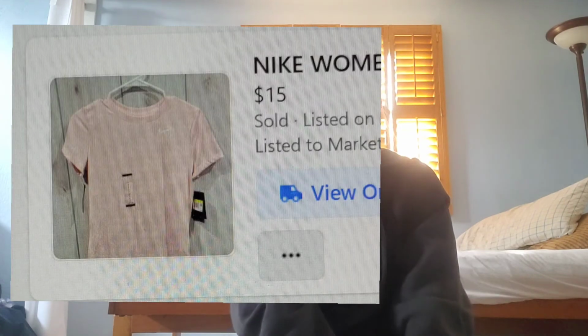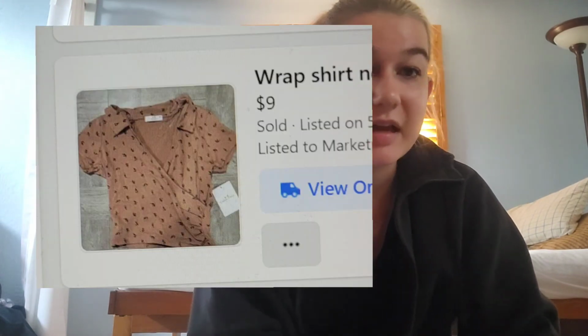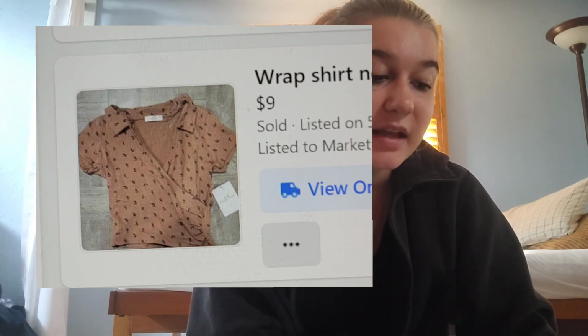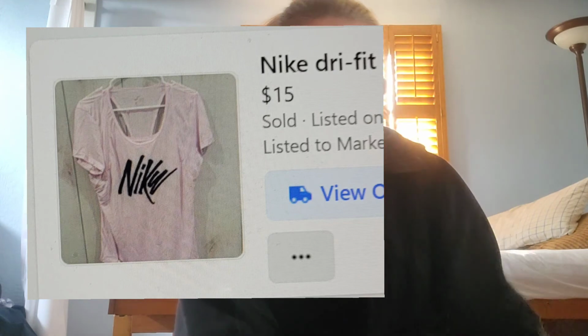This women's Nike shirt, new with tags, sold for $15. I think the fact that it's new with tags helps sometimes, but it's honestly not that big of a deal. This wrap shirt sold for $9, again new with tags. Nike dry fit shirt sold for $15. I've done really good with Nike, but I do have some pieces sitting.